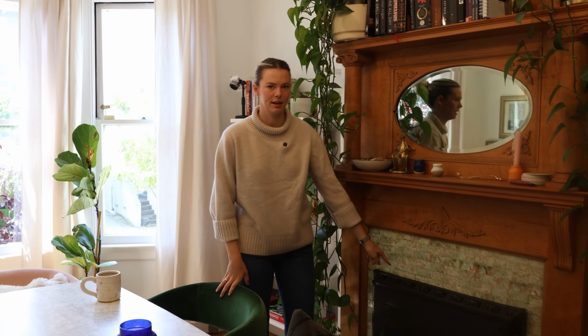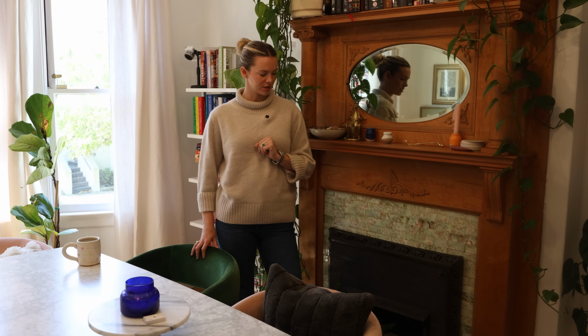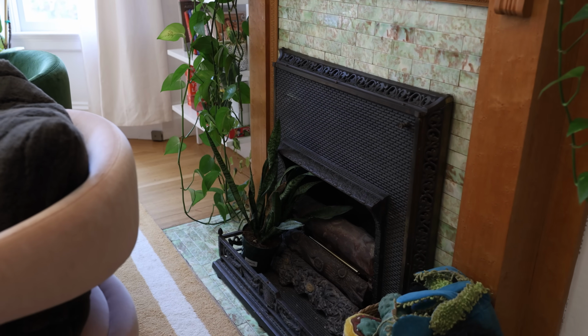We looked into getting the fireplace fixed or turned into a functioning fireplace, but you're not allowed to build new working fireplaces in San Francisco anymore. Fun fact. So for now, we could maybe put a fake gas insert in there, but for now she's non-functioning.